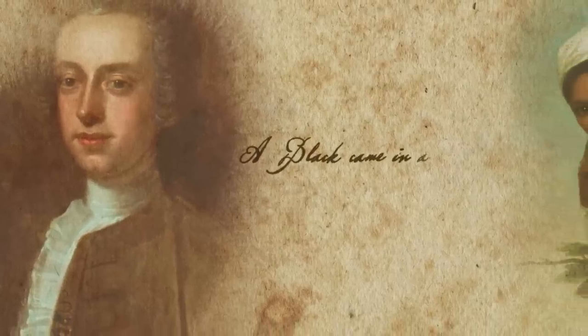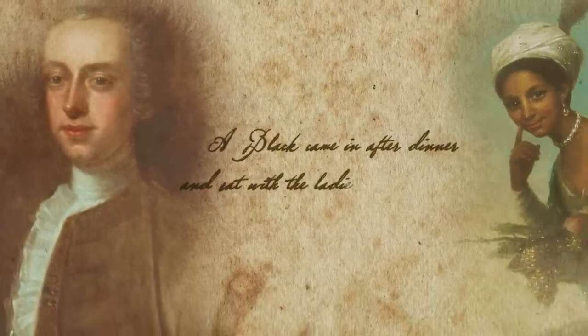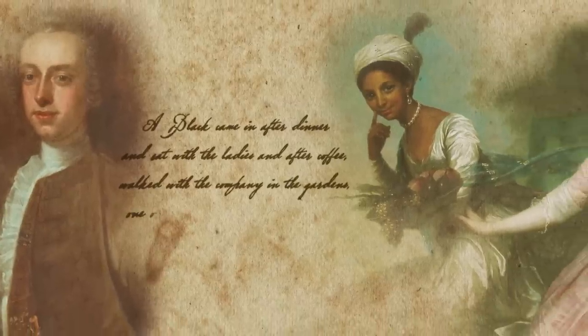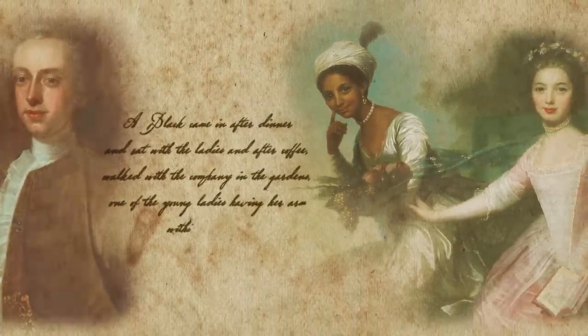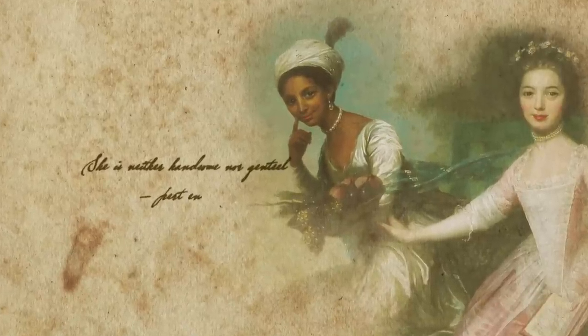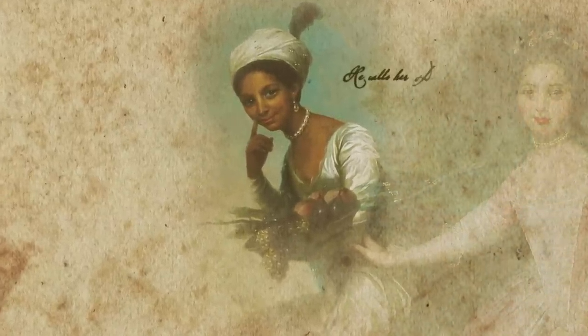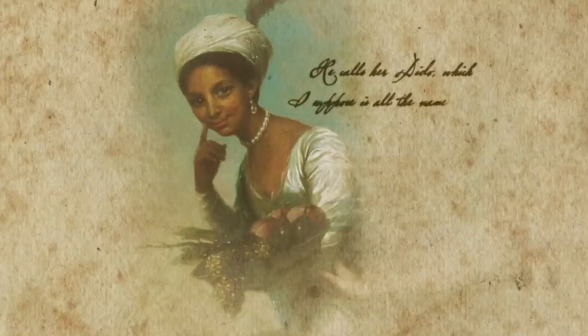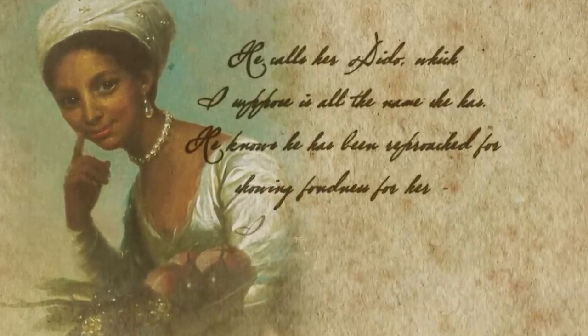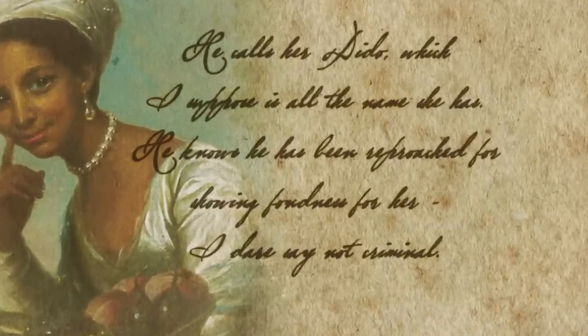A black came in after dinner and sat with the ladies, and after coffee walked with the company in the gardens, one of the young ladies having her arm within the other. She is neither handsome nor genteel, pert enough. He calls her Dido, which I suppose is all the name she has. He knows he has been reproached for showing fondness for her. I dare say not criminal.